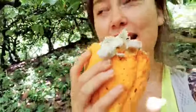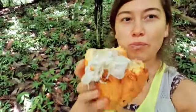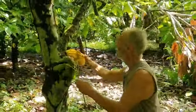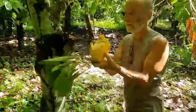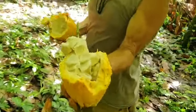It's amazing. Oh, you never had the fruit direct from the pod? Yeah. Direct from the tree. Wow. Wow. So after I tasted this, that's when I decided I wanted to try the liquid. Huh? Oh my goodness. Wow.